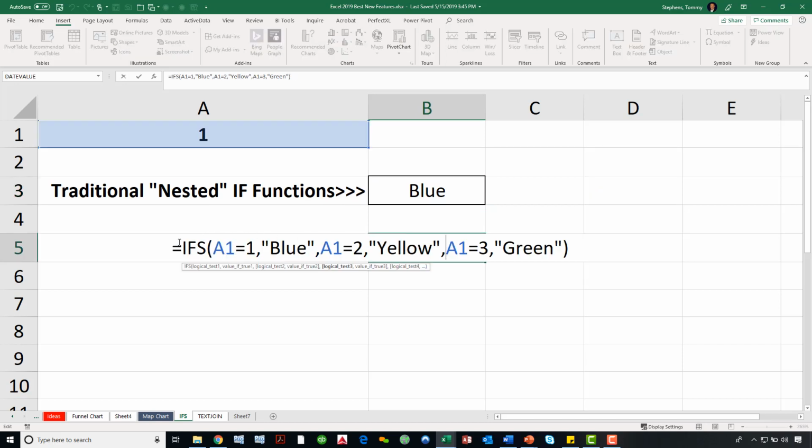When we look at this particular formula, notice that we start the formula with the ifs, not if, but ifs. We start the formula with the ifs function, and we only have to indicate the ifs function one time. So we're not repeating the if function as in these more traditional nested if function formulas. We get a much simpler, a much cleaner, a much easier to construct formula by using ifs instead.